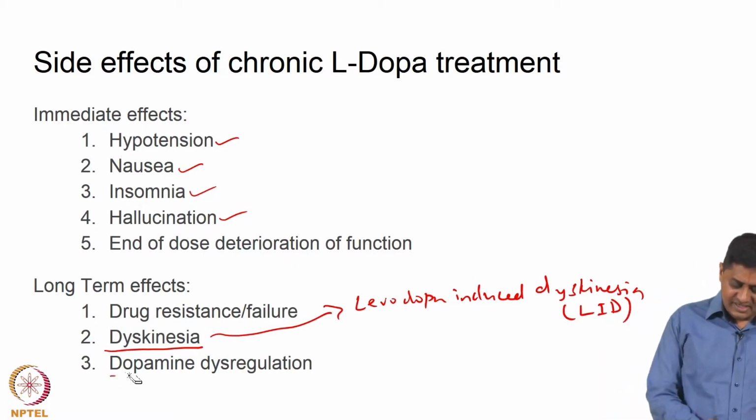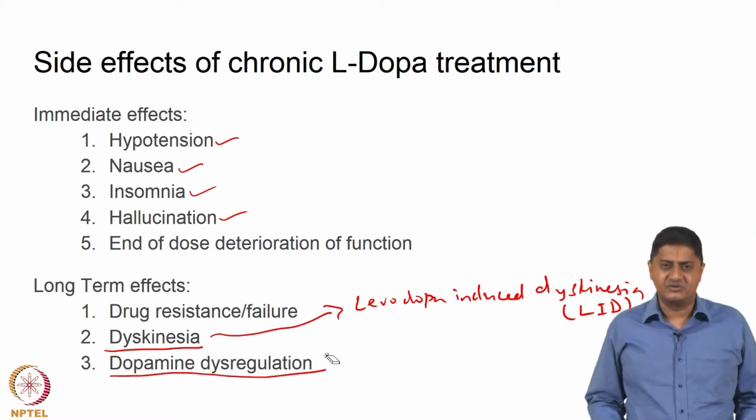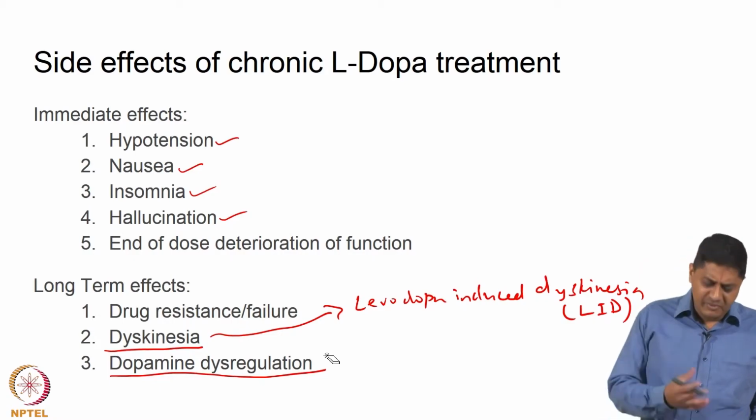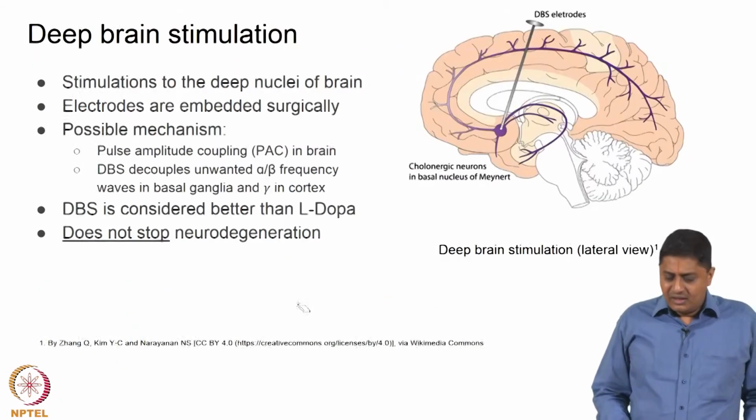Also what happens is there is an amount of dysregulation of dopamine. So, essentially a resistance kind of situation develops later on, right, maybe due to multiple factors, maybe due to the role of receptors or maybe due to other factors.